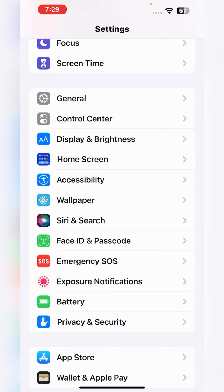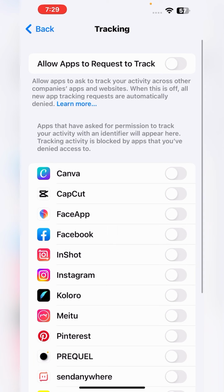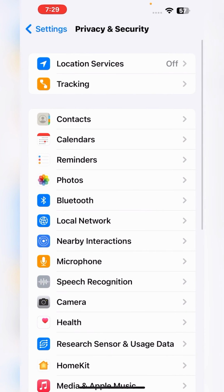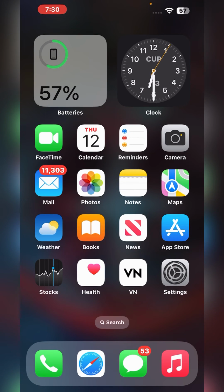So now let's go to the temporary solution. Tap on Privacy and Security. Here it shows Location Services. Just turn off your location services and also turn off tracking. You can see it's also turned off, to fix the battery draining very fast issue on my iPhone 13 Pro Max right now, because GPS and all tracking apps take too much battery.